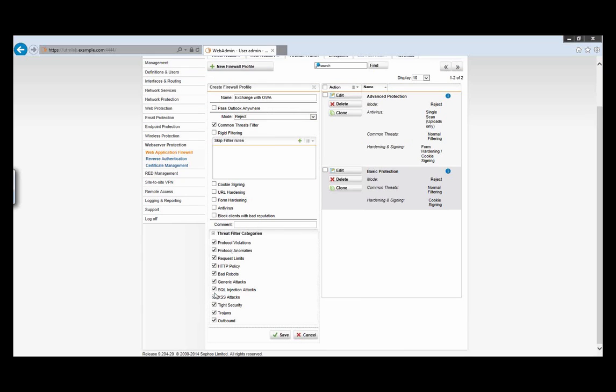So let's disable some checks here that do not make sense. We do not have an SQL backend. We do not need cross-site scripting because there is no JavaScript locally running on the client, and we are not using it as a proxy, so outbound can be disabled as well.